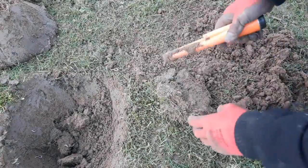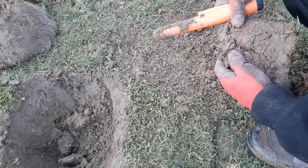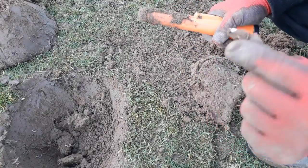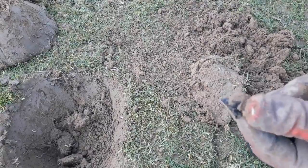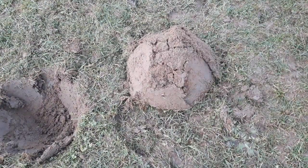So, I don't think it's that spectacular. There it is. Ring pull, or bit of. Okay, that's the first one. On to the next. First one was only 2 inches, so I'm not expecting miracles.